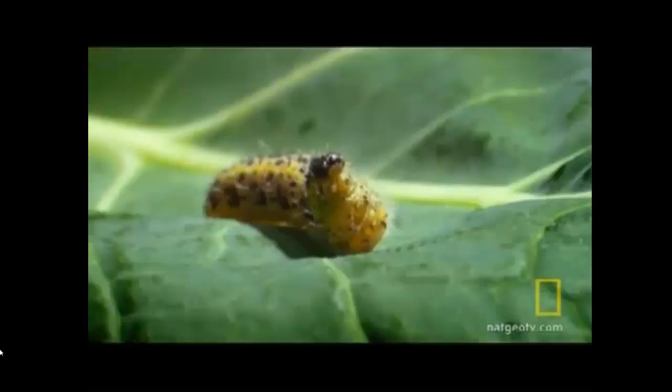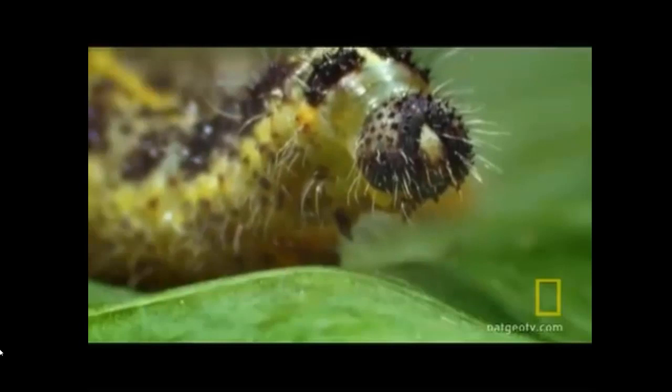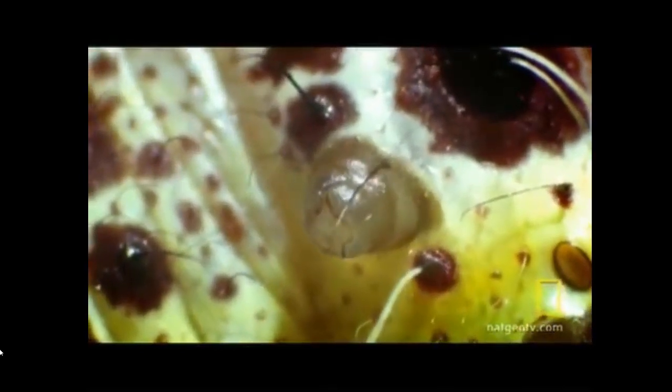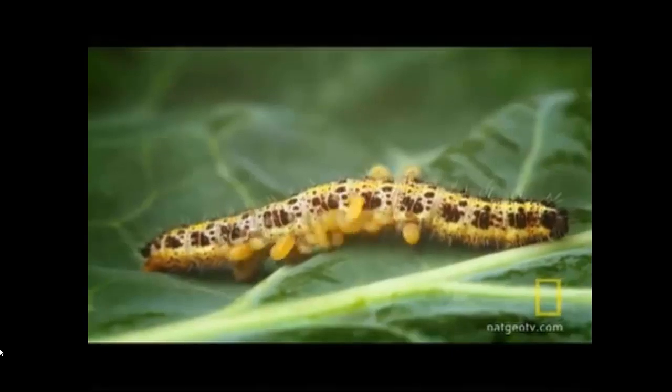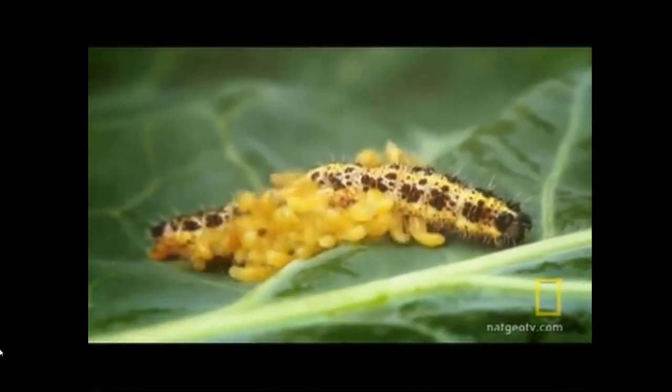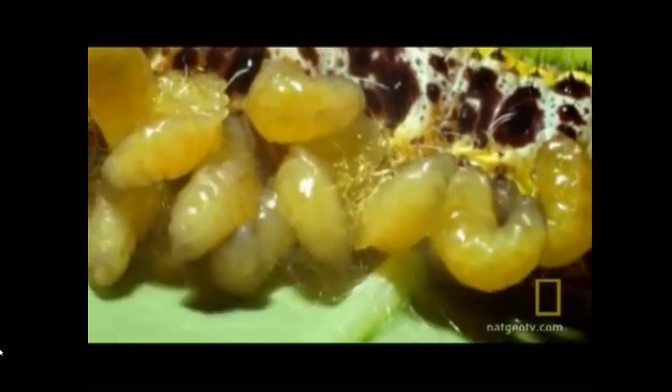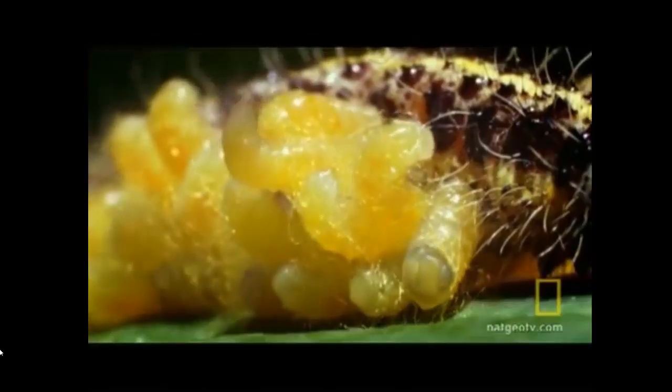Stroke by stroke, the larvae slice through the tough layers of skin. At the same time, they release chemicals that paralyze the caterpillar. As the larvae break through, there is nothing it can do. Free at last, the larvae enter a new phase of development. They swiftly spin silken cocoons. These will provide the perfect environment for their final transformation.